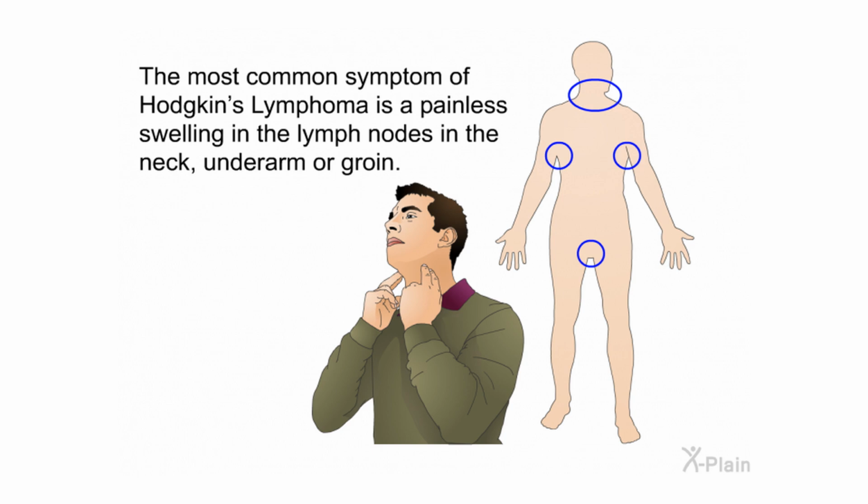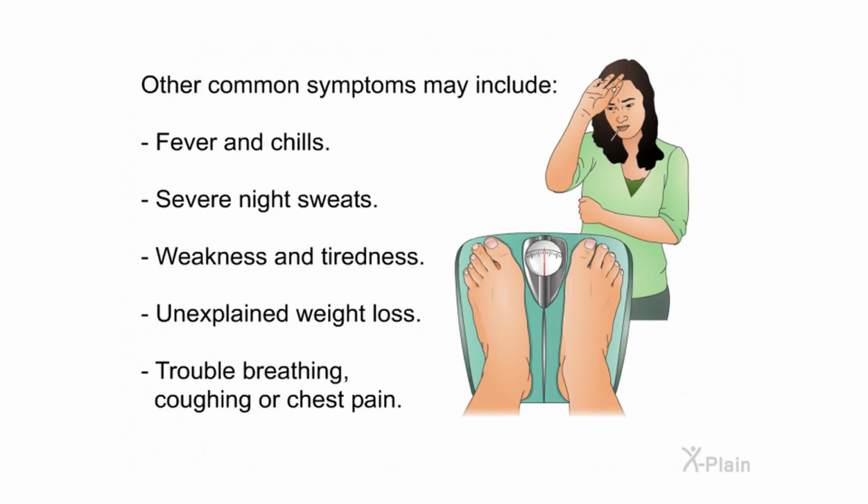Signs and symptoms. The most common symptom of Hodgkin's lymphoma is a painless swelling in the lymph nodes in the neck, underarm, or groin. Other common symptoms may include fever and chills, severe night sweats, weakness and tiredness, unexplained weight loss, trouble breathing, coughing, or chest pain.